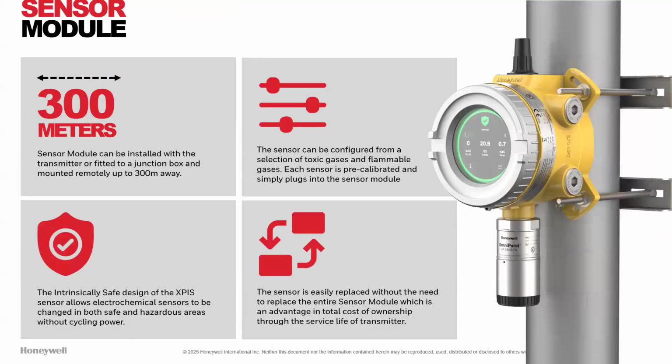So kind of going back to the voice of the customers, there were some limitations with the X and X and the distance the sensor could be remotely mounted. This has gone away essentially here. We can now remote mount sensors up to 300 meters away. And you can also use a standard off-the-shelf junction box, which is different than on the previous X and X.